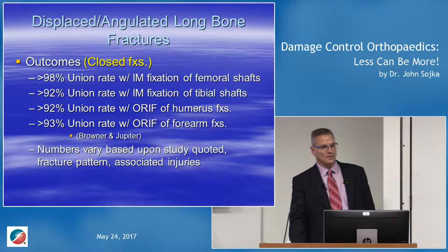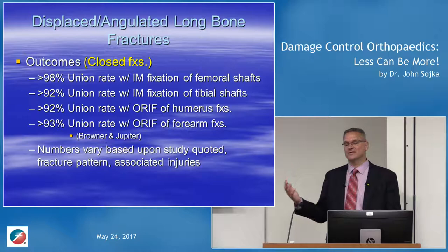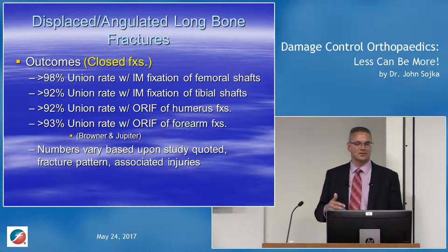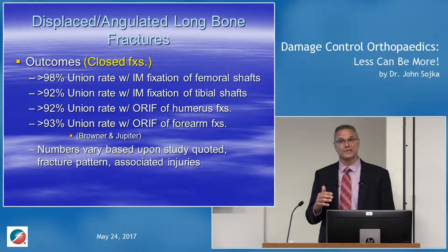So the outcomes. I tell the medical students when I'm giving my lectures, how many would take a 98% pass on a test, on a shelf exam? They all raise their hand. Well, we've come quite a ways in the last 20 to 30 years with respect to long bone fixation. A closed femoral shaft fracture, roughly 98% union rate with intramedullary fixation of the femoral shaft. Now, that's isolated to a certain specific fracture type, but that's pretty dang good.